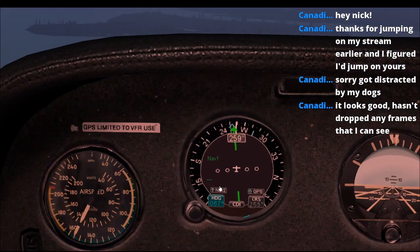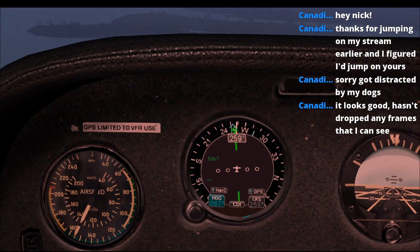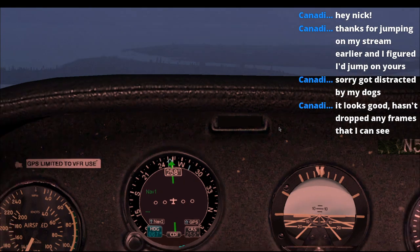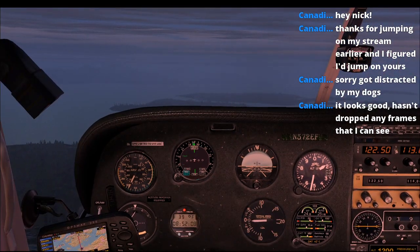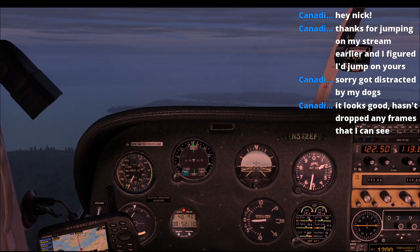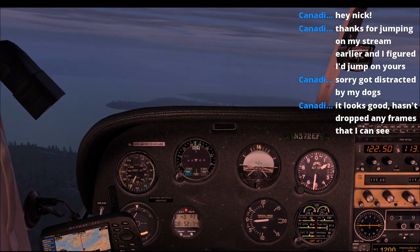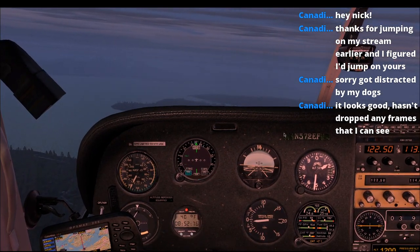But anyway, so this little arrow behind the green arrow right there, that points at whatever I have selected as my GPS destination. So I can just keep that centered on the HSI here, and it'll fly me right to where I want to go.